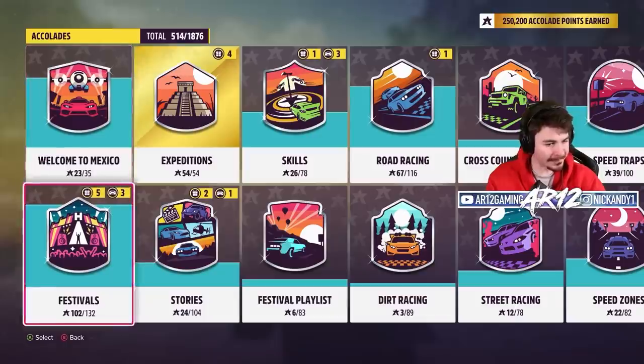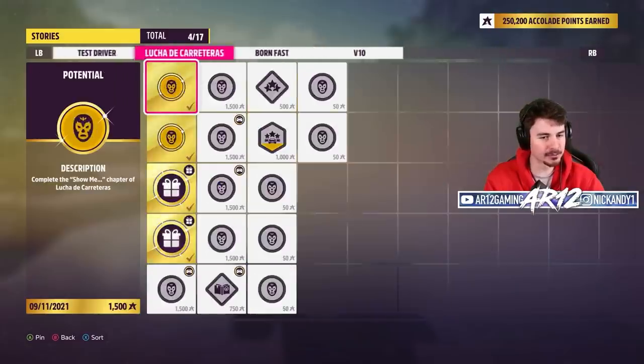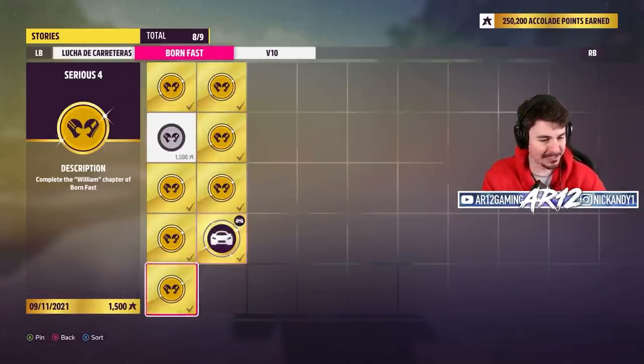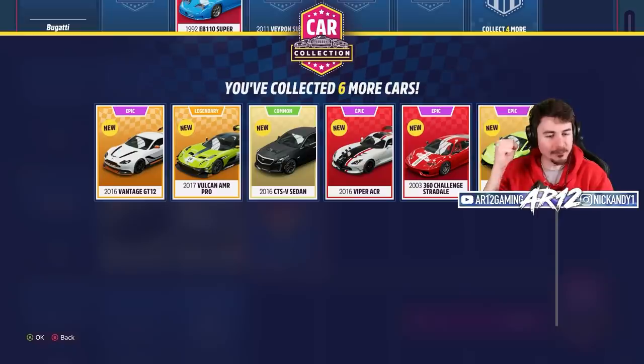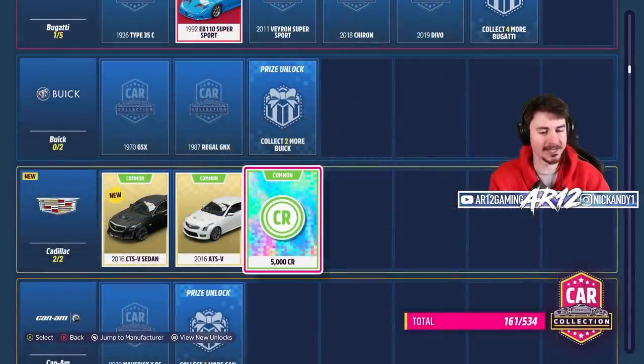That's sick. If I come over to the stories, and we go over to Born Fast, we nearly have them all completed. We've got another car in here, though: the Jaguar F-Type Project 7. I've collected 6 more very, very cool cars. I get a reward for all of the Cadillacs.